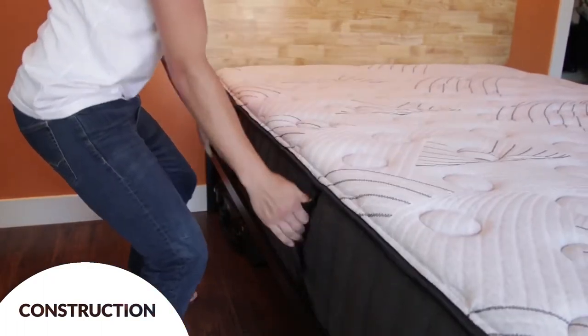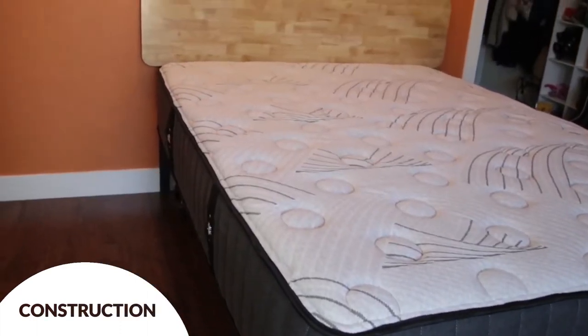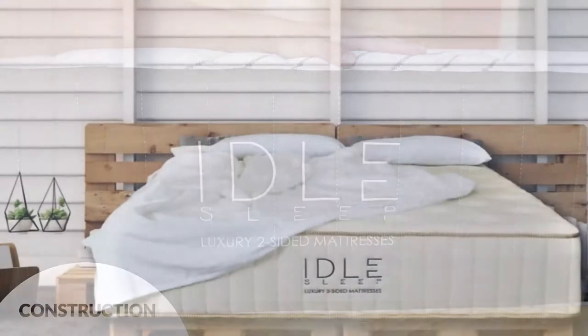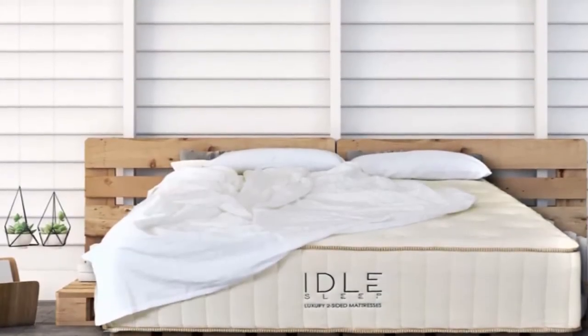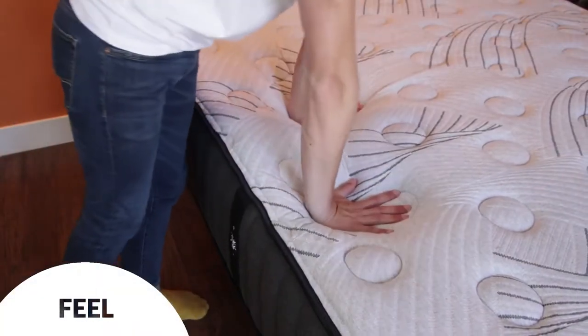The dual feel model offers 2 firmness feelings in a single mattress. All you have to do is flip the mattress for a luxury firm feel and flip again for a medium feel. This is a versatile choice for a sleeper who is open to both luxury firm and medium feelings.